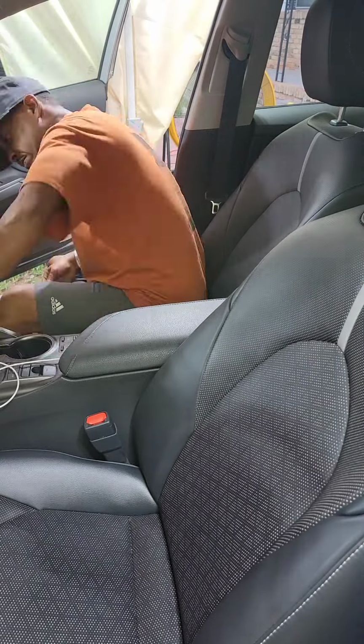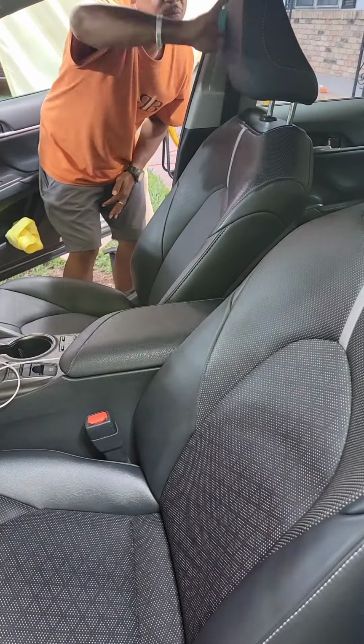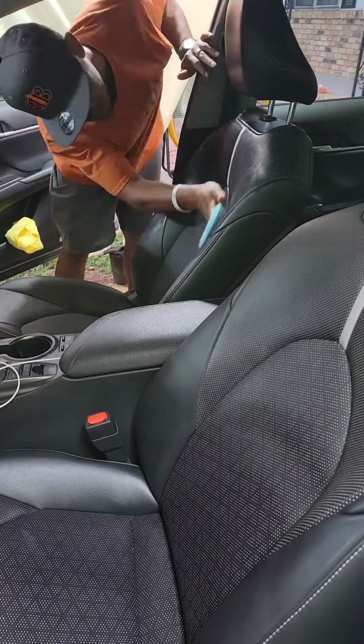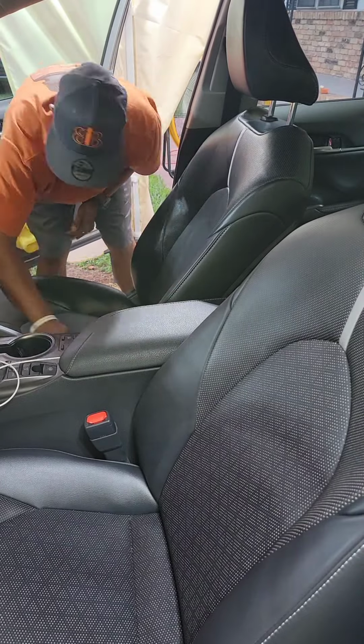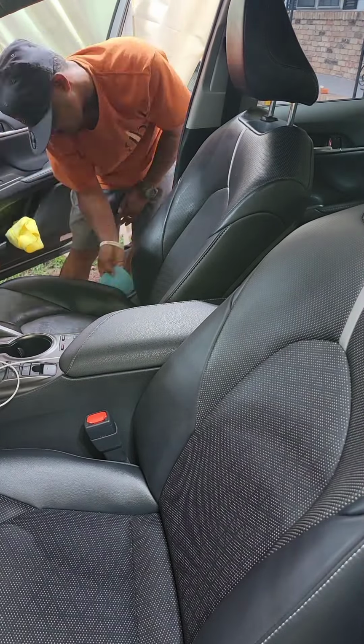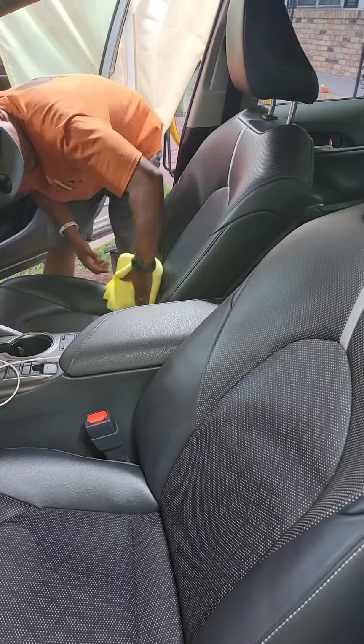You'll be able to see visually the nice appeal it has to the leather. It looks a little extra wet to begin, but once it settles in and I wipe the excess away, it leaves a nice satin finish and it gives it a great texture.